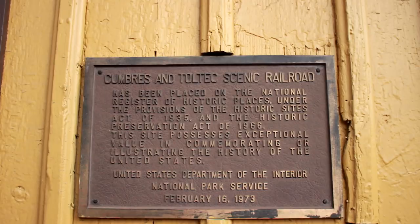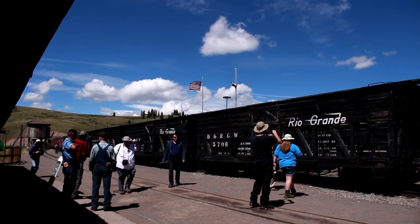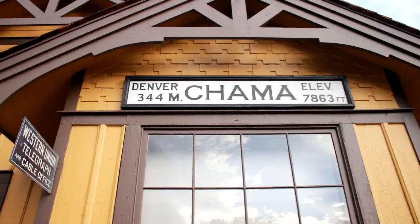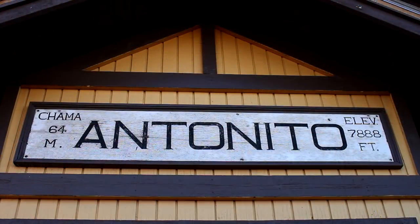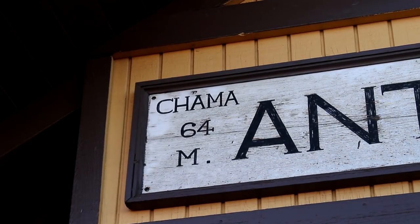A short time later, a case had been made between the states of Colorado and New Mexico, where the railroad crossed the border 11 times. A commission was set up to take ownership of the most scenic 64 miles of track between Chama, New Mexico and Antonito, Colorado, which would be the longest and highest tourist railroad in the country.